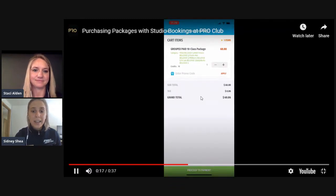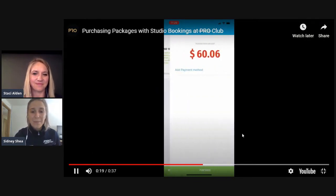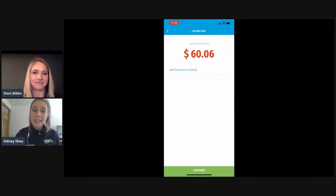And then once you read everything here, please note that the tax is not correct here, and that has been corrected by our team. Hit the bottom and hit Proceed to Payment. This is where you can then enter in your payment method.